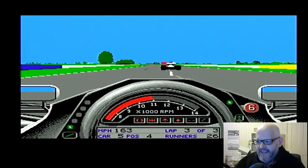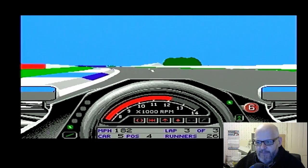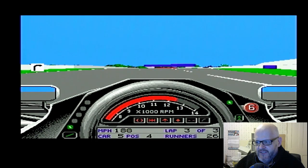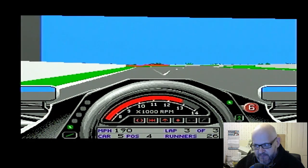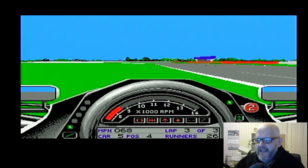And here we go, we're chasing another car. Are we going to get past? Yes, we do. Down the inside, up into 4th position now. Wowzers, me trousers. 4th place. How many laps is it? It's only 3 laps. Oh no, we binned it again.